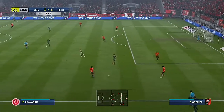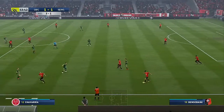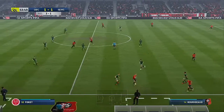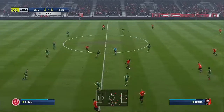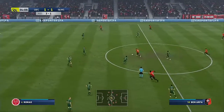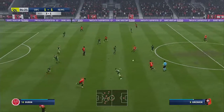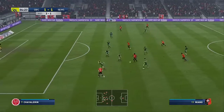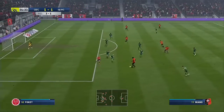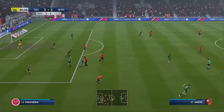Clément Grenier. I would guess in this possession play here, they're trying to get the opposition to come out and parry them and maybe bend past their way through them. Niang. Ben Arfa. Clément Grenier. Got the opposition backpedaling a little bit. Bjorn Engels.